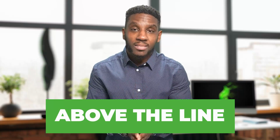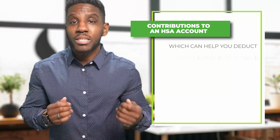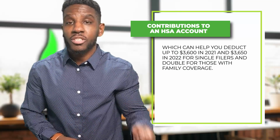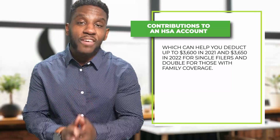They include but are not limited to the following: contributions to an HSA account, which can help you deduct up to $3,600 in 2021 and $3,650 in 2022 for single filers, and go ahead and double that for those with family coverage.